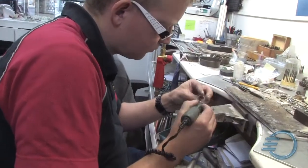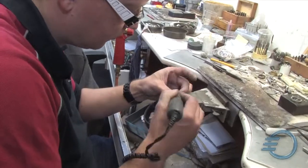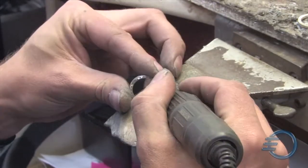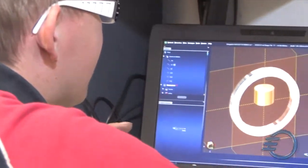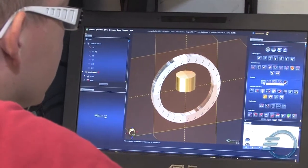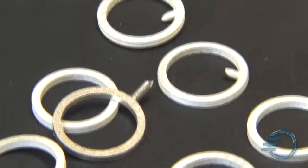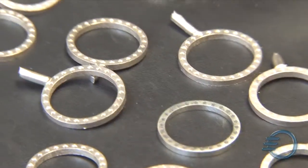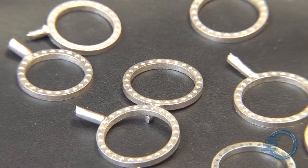When you make something and you draw it, when you go to mill it, you cannot make undercuts. So by milling, you must make more parts and cast it together. The cost of casting one piece is too high, and with printing you can make the undercuts. You make a product in one piece, the surface is smoother, and when you go to sand and polish it, it will be easier.